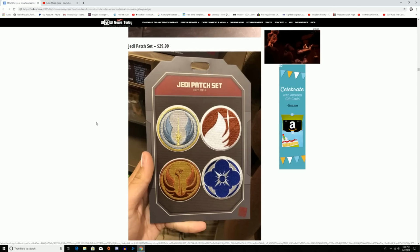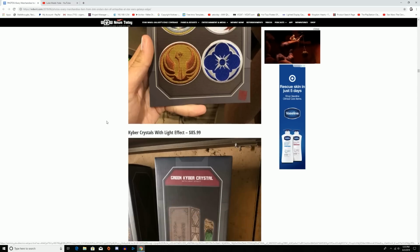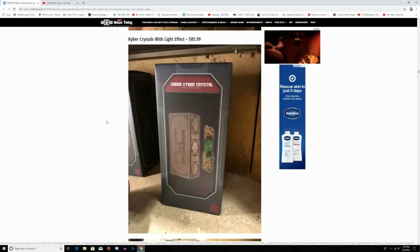Then we also have a Jedi patch set for $30. Some really cool patches here. Next up is the Kaiba Crystals with light effects. So in this case, it's just this single one here.